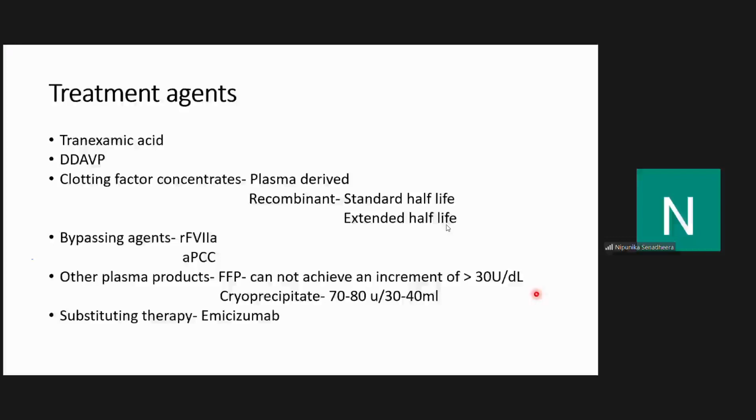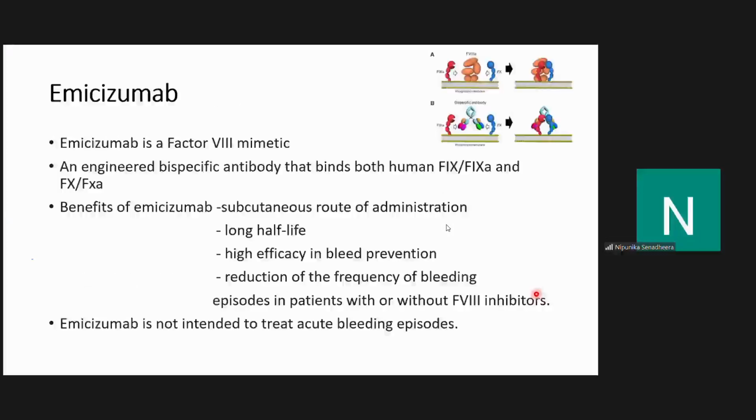Now, the newest drug available for hemophilia care is called emicizumab, which is used for our patients. Emicizumab is a factor 8 mimetic. Factor 8 acts as a cofactor for the activation of factor 10 by factor 9. So it just puts factor 10 and factor 9 together. The same thing is done by emicizumab. It's a bispecific antibody which binds to both factor 10 and 9, and it activates it.